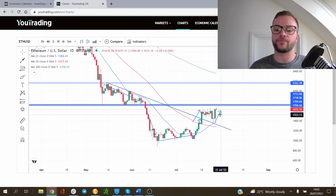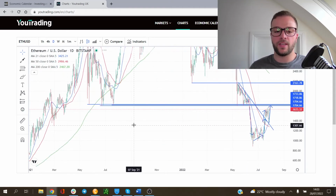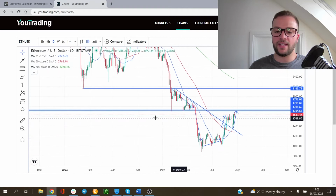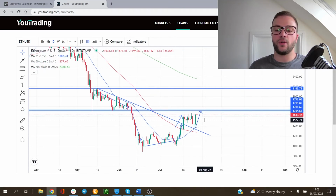And it looks like we are soon going to test this key area of long-term resistance that I think I actually spoke about a couple of weeks ago in a video when I was talking about the breakout above this range. But yeah, it's around 1700, and if you zoom out a bit, you can see that this 1700 zone was a really important area of support in mid-May, then in mid-2021. Then it was a really important area of support in May and early June this year, and I think that we can get above it.